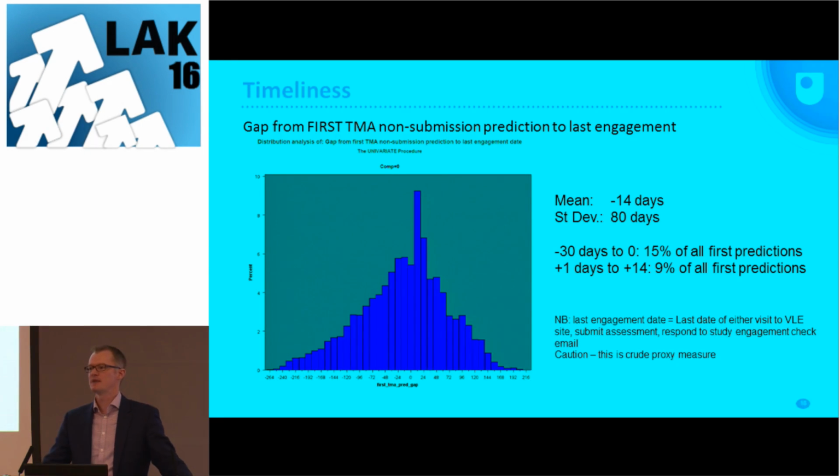Timeliness. So this is where we start to get a little bit, there's a big red line at the bottom of this slide that says the measure here is quite crude. So we've measured the gap or distance between when the predictions are made, all those changes in predictions from positive to negative, and the last engagement date we have in our systems for students who didn't go on to complete their module.